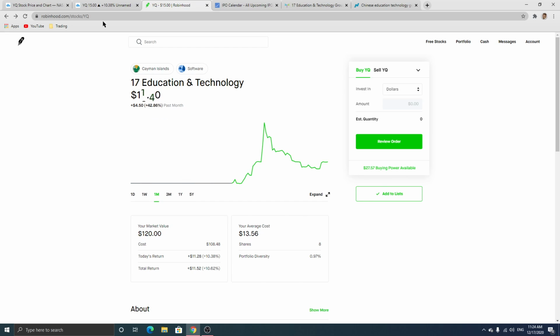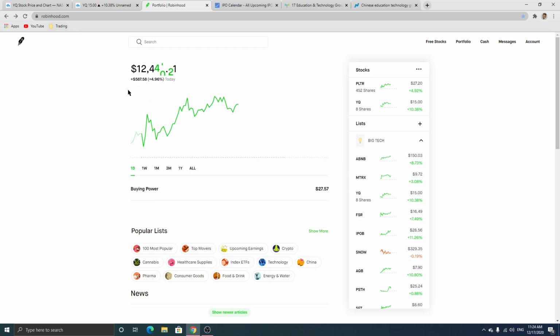It's 15 now. I bought in at 13.58, so I've already made, what, 42%. If I would have done 100 shares, I would have made 42% already. I've made $11 already out of 8 shares. Come on now, I didn't want to put too much in there. But still 42% from when I first bought it. That's still pretty good money though. If anything, that would have been like $200, $300 maybe.